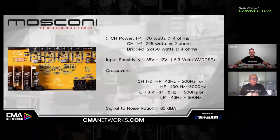It does things differently. And Dean and Fernando are right. It does things completely differently. Yes, it's got high pass and low pass crossovers built into it. But I want you to look at this where it says signal to noise ratio is greater than 83 dB. Whoopee. Well, and there are people out there who will say, well, this amp's not very well designed.